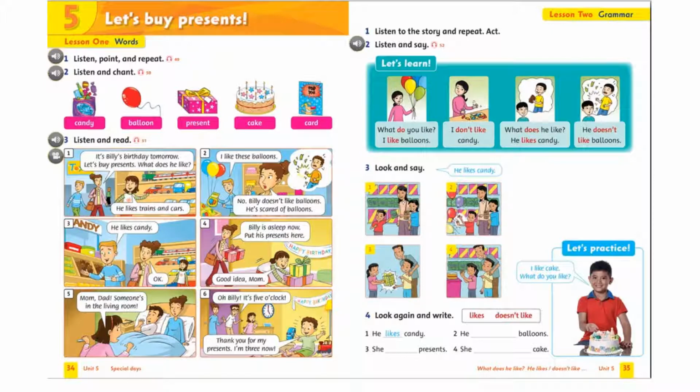Listening 49. Listen and point. Candy. Balloon. Present. Cake. Card. Balloon. Card. Candy. Present. Cake. Listen and repeat. Candy. Balloon. Present. Cake. Card.